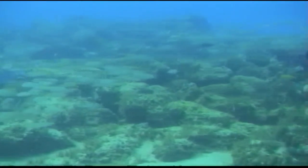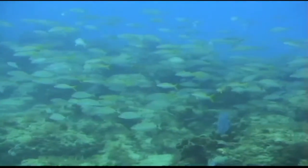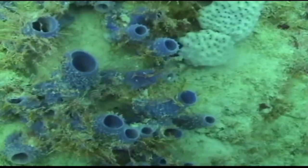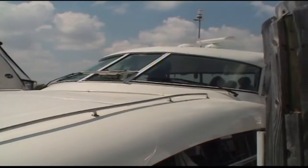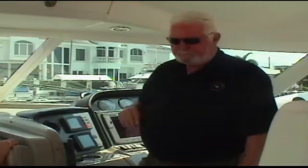The current has calmed down considerably, and there are just thousands of reef fish on this wreck site. Beautiful soft corals. This is the bigger 48-foot boat that Buddy Cafferty had to get.